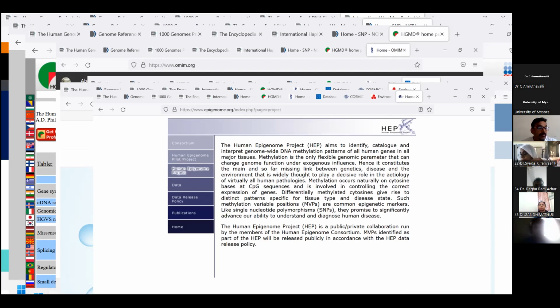So there is a dedicated database, the Human Epigenome Project. In other words, it is called the HEP. Here we are going to get specific epigenetic information for each and every gene that is available.